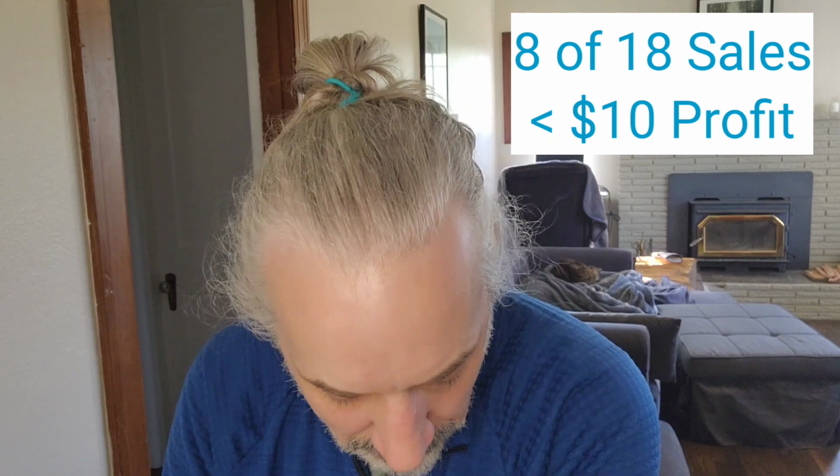And then the other metric I'm concerned about is my profit per item. Although my average was okay at $13.07 per item, 8 of the items that I sold, so 8 of the 18 that actually sold, remember one of the items got returned, 8 of them had a profit of less than $10. So I need to adjust my sourcing methods and be a lot more picky.